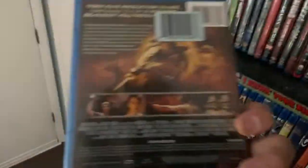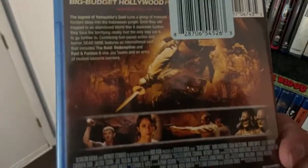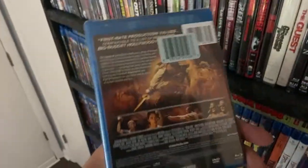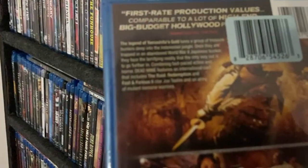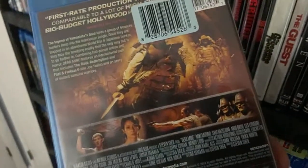Dead Mine. This is kind of an action film that takes place, looks like, in the tomb of the first emperor of Japan. What was it? The Jin Dynasty? The Shin Dynasty? I could be getting that wrong. Let's see. It looks like the terracotta soldiers. Anyway, I don't know really what this is about, if I'm being honest.